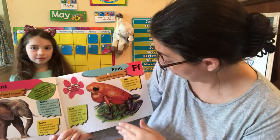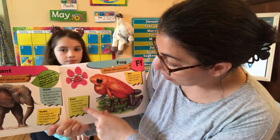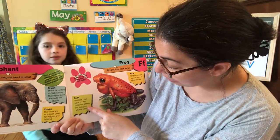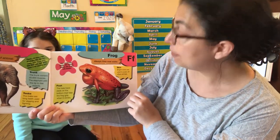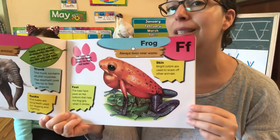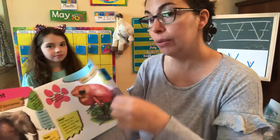They don't live in the water. Bright colors are used to scare off other animals. The toes have pads on the bottom that help the frog when it climbs. Well, they live near water, not in water. It's not an ocean animal. But yes, you are right.